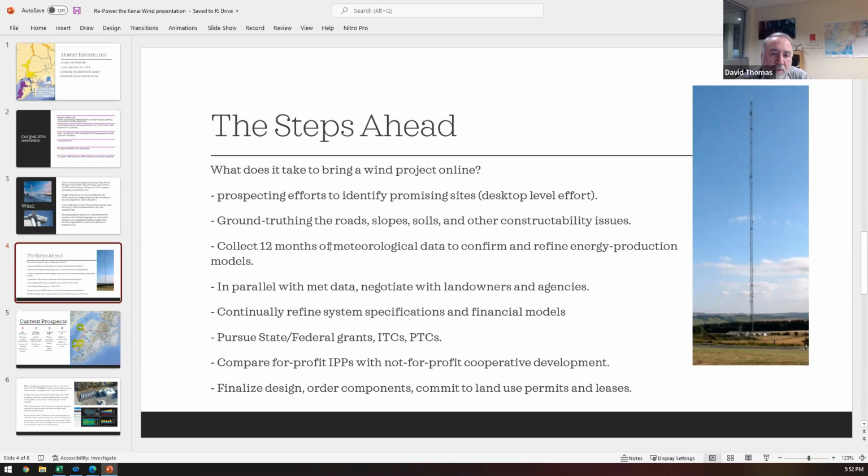You want to know what energy you're going to get. You need to validate that desktop model, but you also need to know when you're going to get it, how turbulent it is, and what the wind shear is, the difference between the winds at hub height and the winds at the tips of the blades, because that bears on what wind turbines you want to use, and it bears on what wind turbines the manufacturer will sell you.